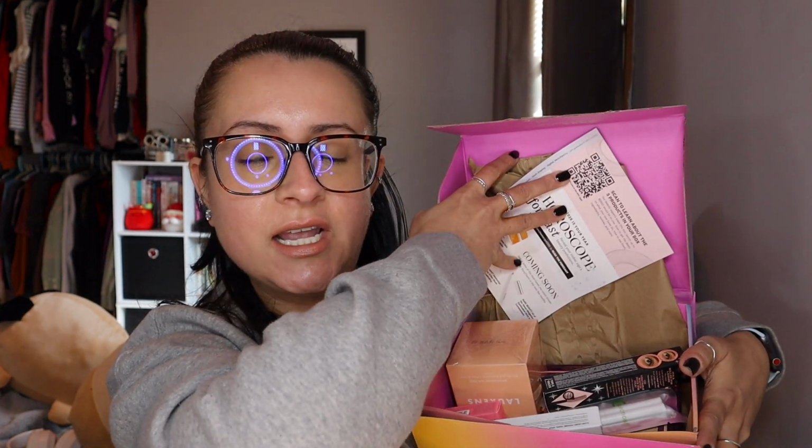I didn't think my box was ever going to show up because I got this really weird tracking number, and according to Ipsy it's still shipping, but it's right here, so I don't know what's going on. Here is the inside of the box.